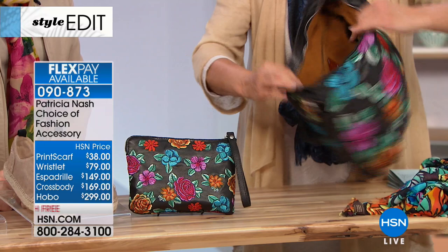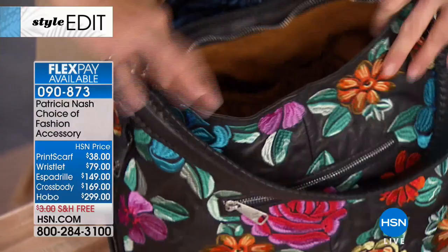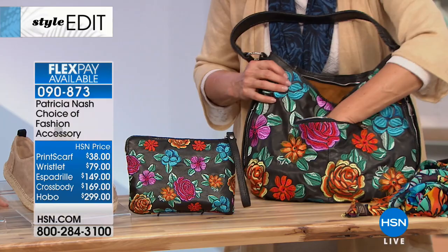So zipper on this side, right? Yes, and you did the two elasticized pockets on this side. And again, look at that interior. That's just something to behold. You just want to touch the interior. It's so gorgeous, really lovely. So that's the interior on the hobo. Now also, look at the back. You did a little secret pocket for us.